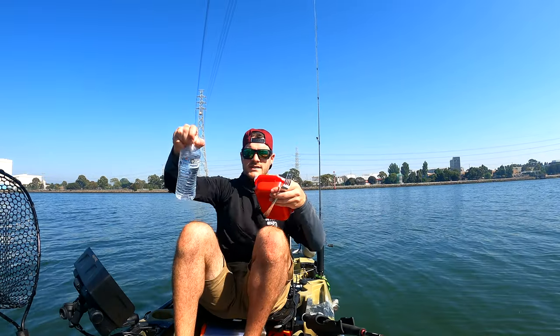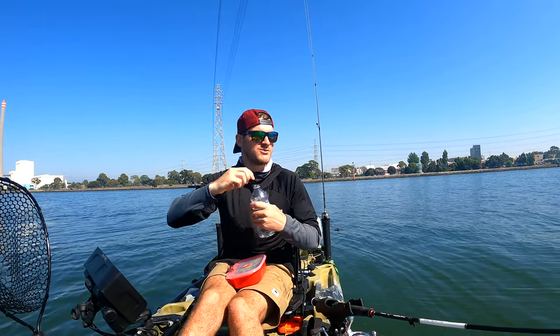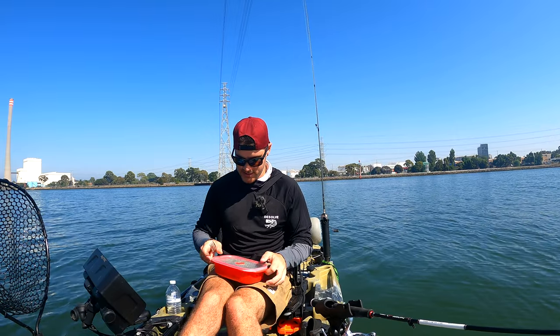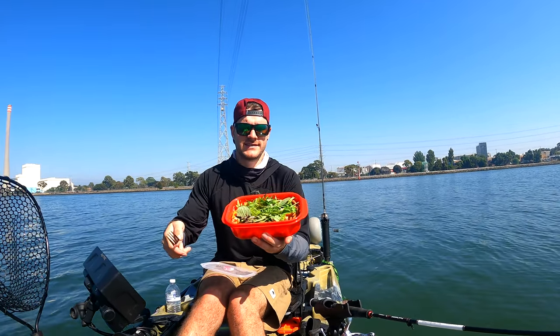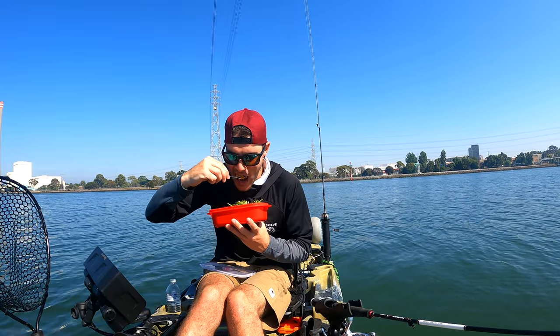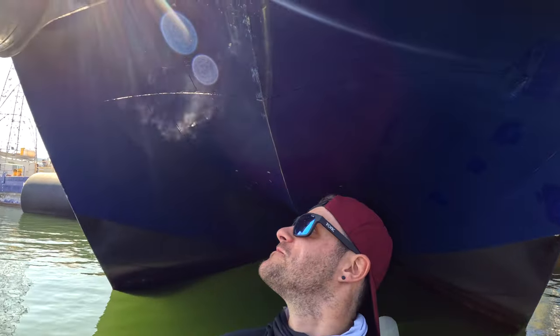It's midday now, so time for some lunch. First, I need some water. It's bloody hot. So what I've made, it's a bit hard to see, is a salad with tuna, carrot, rice, almonds. So it's pretty healthy. Nice little area to have lunch, right in the shade. We'll finish this up and get straight back into it.